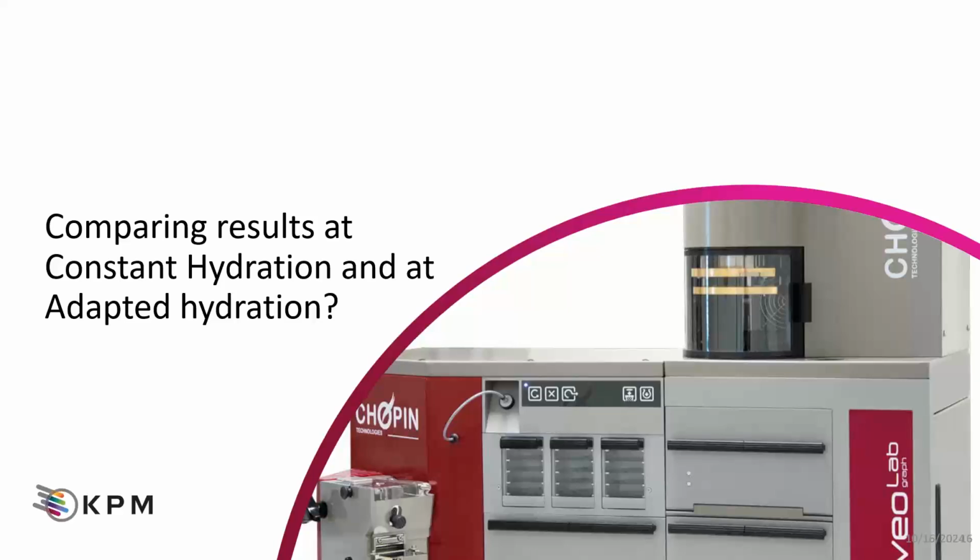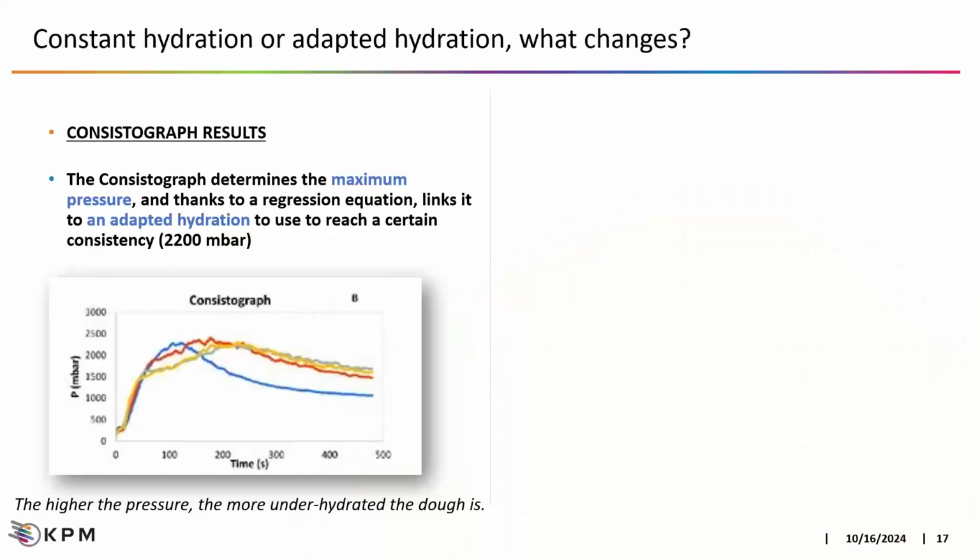So we know how to make a test at adaptive hydration. Now, what about the results and how can we compare that? How can we compare them with, let's say, the standard results that we obtain at constant hydration? Well, we have both types of results. We have two types of results with the adaptive hydration method. First of all, again, we have the maximum pressure measured thanks to the consistograph that can be linked to the hydration.